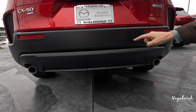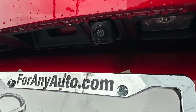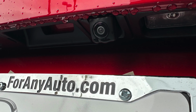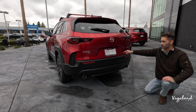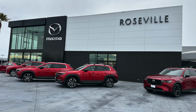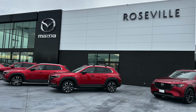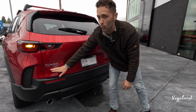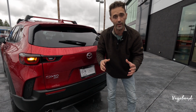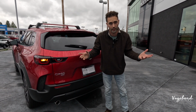Parking reflectors and hybrid here on the right as well. Here, we have a camera over that Mazda Roseville license plate. We'd like to give a shout out and a thanks to Mazda Roseville here at the Roseville Auto Mall for providing us this beautiful CX-50 for this walk around review. And another cool thing is not that it's only just hybrid, but it's also all-wheel drive. So making it very convenient to have when you're a skier, a snowboarder, or you're using it for camping.